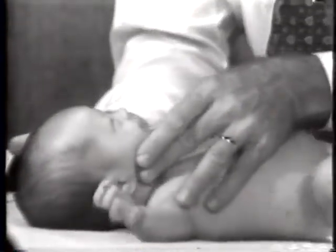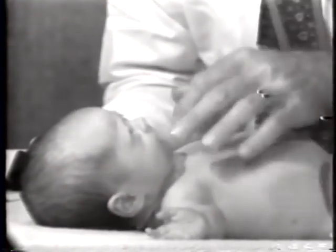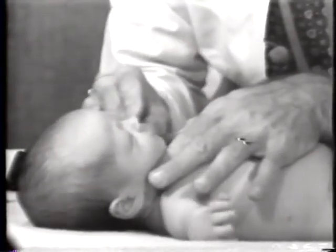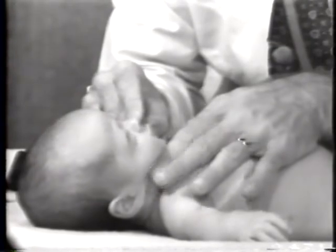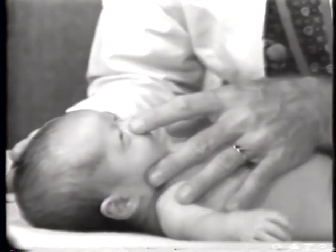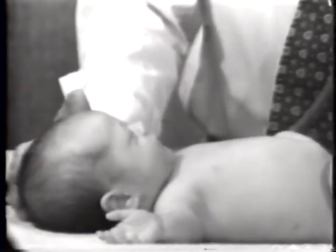And Catherine, there you go. She's closing her mouth herself, and she's breathing quietly through her nose. And if you want to test to make sure both sides are unilaterally open, just close one and then the other, to assure yourself that the choanae are patent.